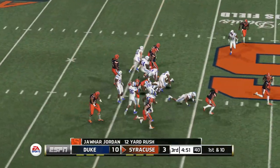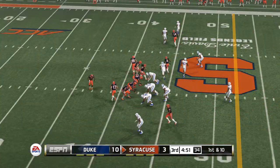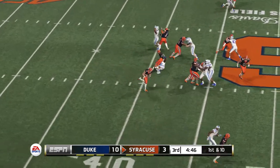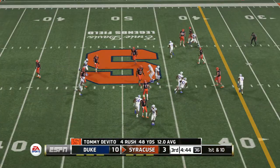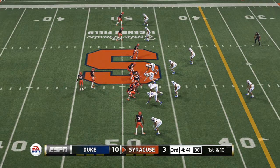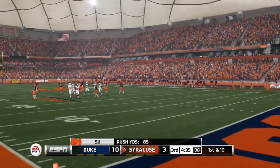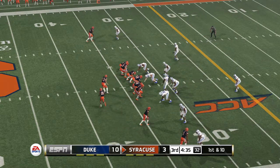He's to the 40. Gets to around the 42. A quarterback in the gun with 5 receivers. He might have a chance. And he tackles him hard at the 48. They come out in a 5-wide set. Here's the give. He's at the 40, and he's tackled in the open field. Makes a first and 10.